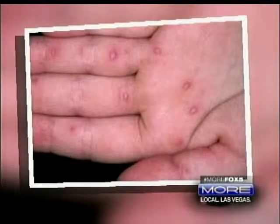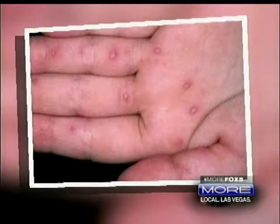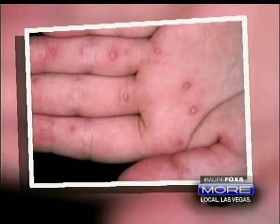This is hand, foot, and mouth disease, and again, it can be very painful. The little red dots can turn to little blisters or bumps, and very painful. Often we need to use pain medicine like acetaminophen or ibuprofen to handle the sores in the mouth and the hands and feet. And the places that are most prevalent with regard to hand, foot, and mouth disease, I know are schools. What are some of the other places, doctor?